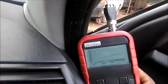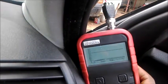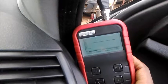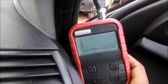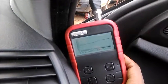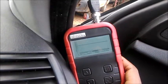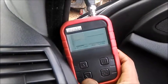I'm happy with the TPS. To me, it looks like the TPS is working fine. Now, the reason why I'm pinned onto this is I want the engine to run and see if it acts up. And when it is acting up, I want to see what is happening with the TPS. If the TPS is moving up and down, that would mean the throttle control motor is not good.